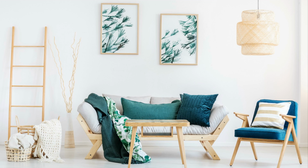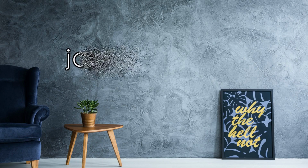A frame that's too wide may steal attention away from your art print and can even cheapen the look of your wall art. We hope you found these tips helpful.